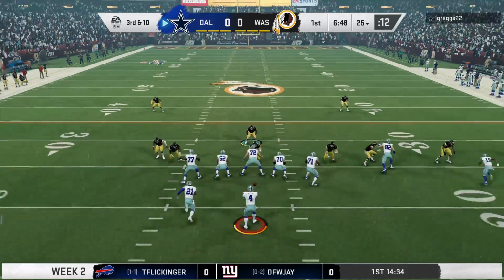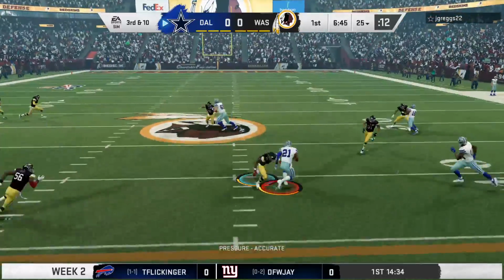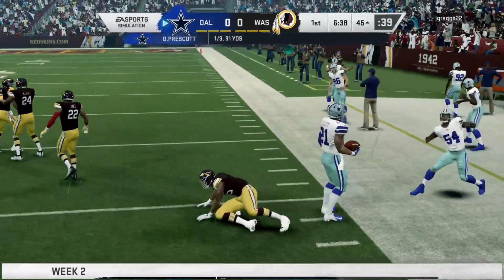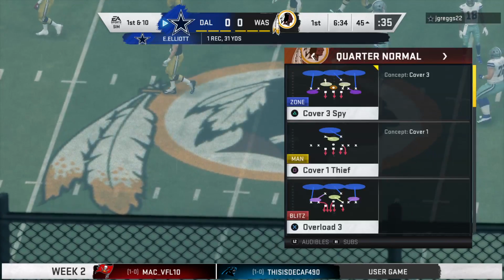Prescott from the gun. And he's got Ezekiel Elliott. Oh, he's got a little daylight. And he's taken down right at the 45-yard line. That goes for a gain of 31.